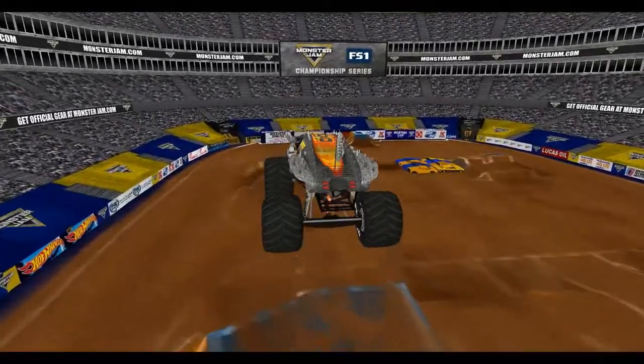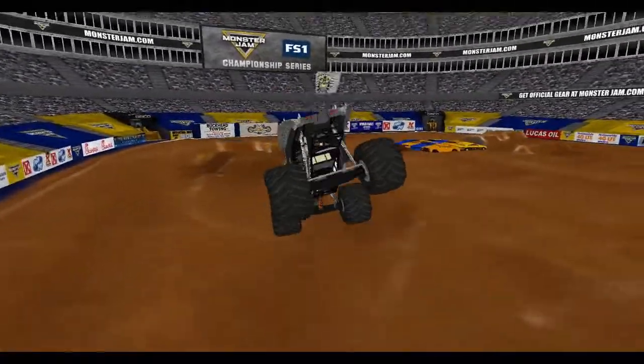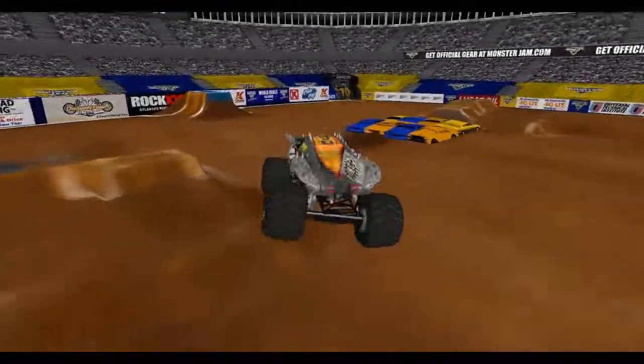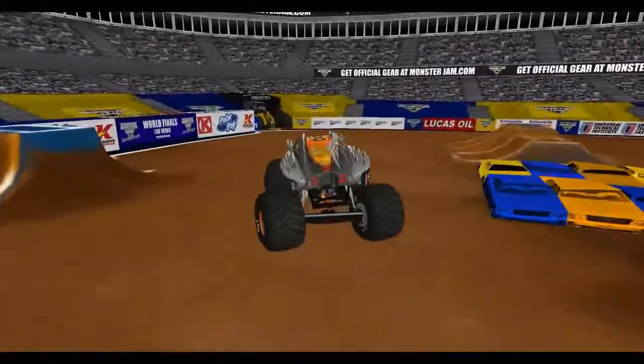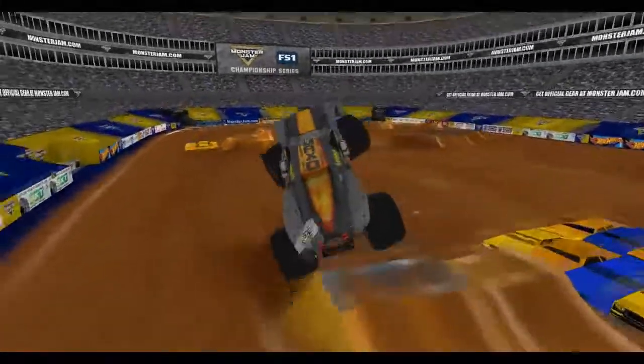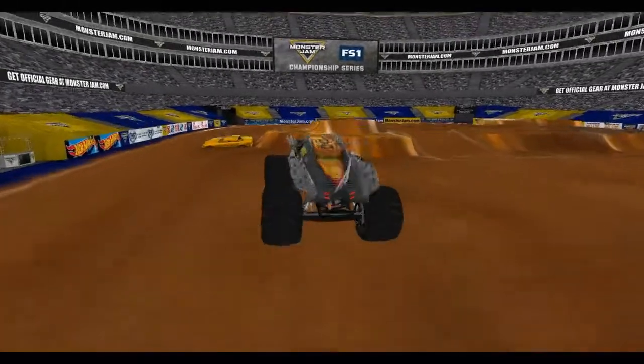As he goes for that other tabletop with some more huge air, he's gonna nose it really hard there and got a really bad rebound right there. Man, what a beautiful wheelie that was too, he tried to maintain. So now he's lined up for that other ramp once again, going offside with some more big air.